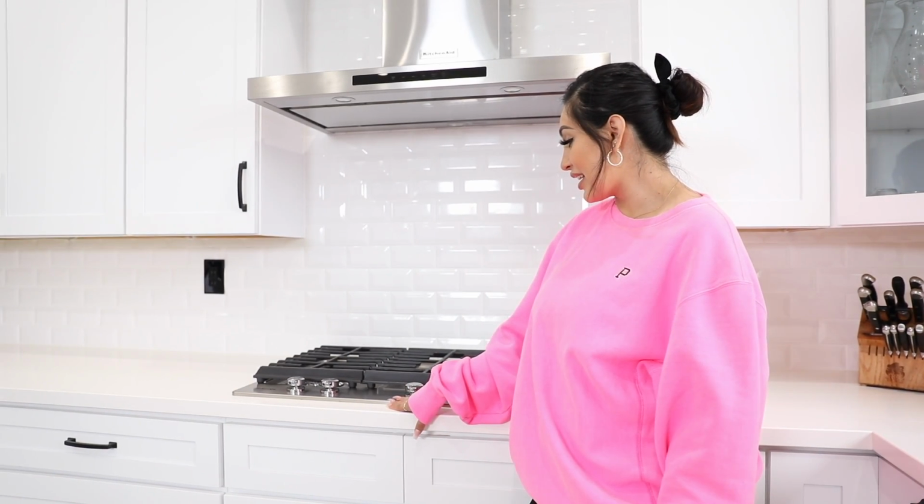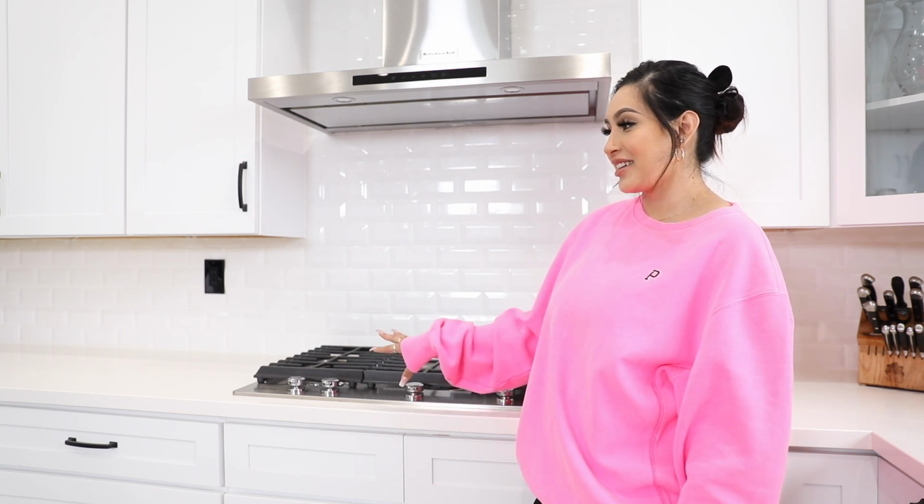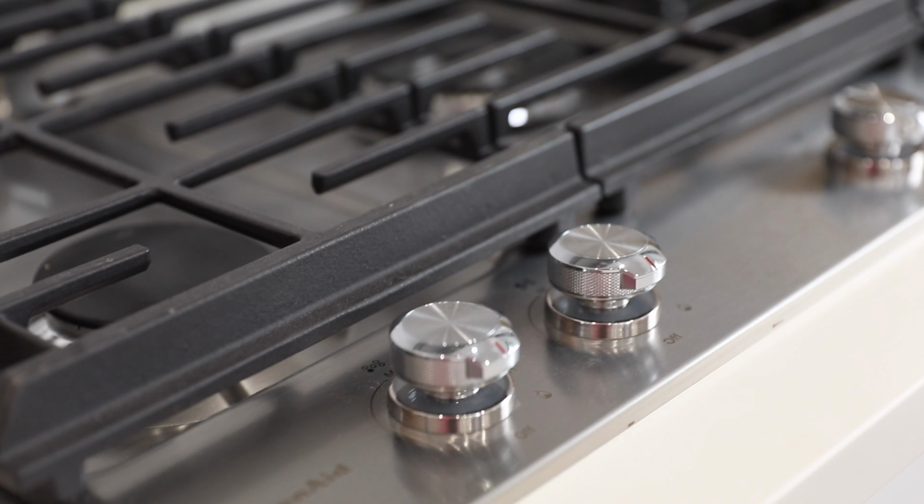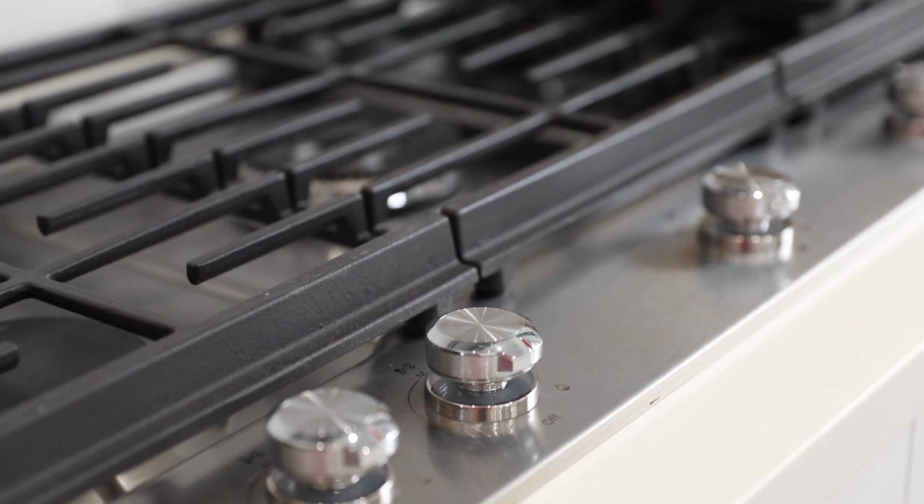I'm not gonna lie, the stove looks pretty sick, but I feel like my mom's right. I feel like the stove is just made for decor purposes. I feel like it's a stupid stove. I don't know, I feel like I went with the wrong option here.